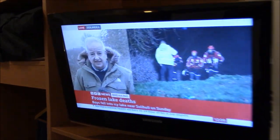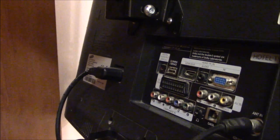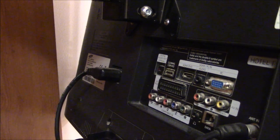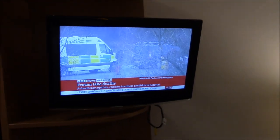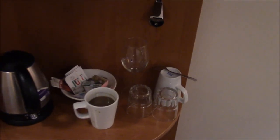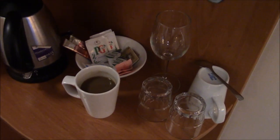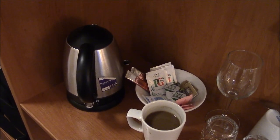Unfortunately, the television isn't brilliant. It's a good make, it's a Samsung, but the ports at the back, as you can see, there's lots of them, but none of them seem to work. So I wasn't able to plug a USB stick in the back and watch a film, which is what I wanted to do. So unfortunately, some of the ports have been disabled on this TV, and it's not a particularly good TV anyway.